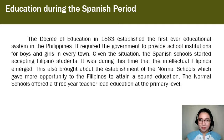So, the Decree of Education in 1863 established the first ever educational system in the Philippines. It required the government to provide school institutions for boys and girls in every town. Given the situation, the Spanish schools started accepting Filipino students. It was during this time that the intellectual Filipinos emerged. This also brought about the establishment of the normal schools, which gave more opportunity to the Filipinos to attain a sound education. So the normal schools offered a three-year teacher-led education at the primary level. So yung mga normal schools na yan, it's to train students to become teachers. So, during these times, napopolish na yung educational system here in the Philippines.